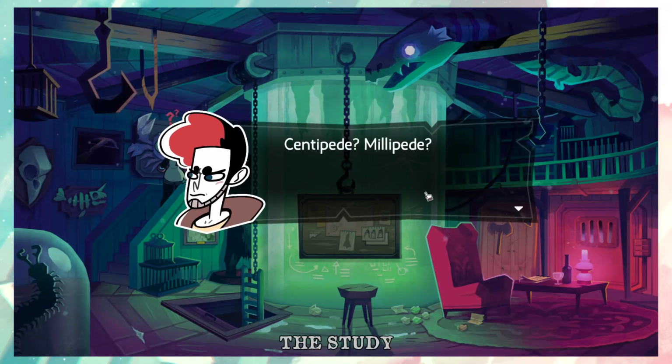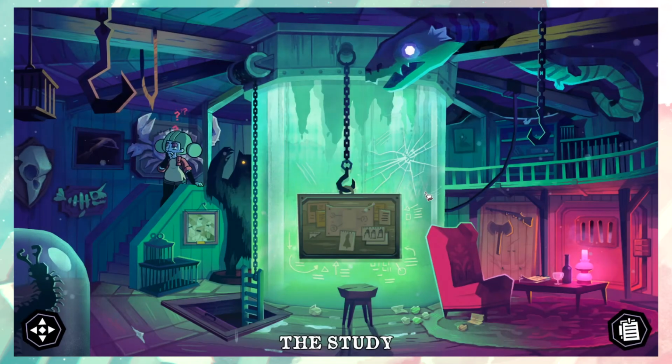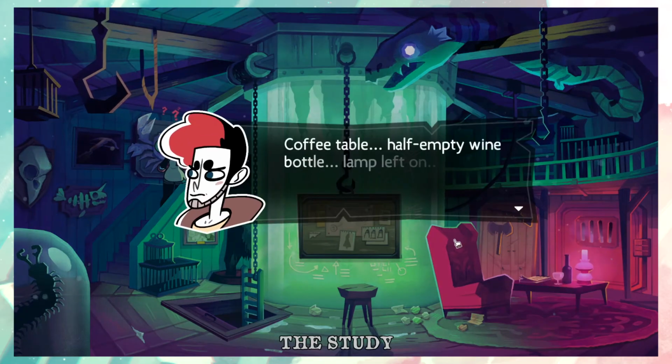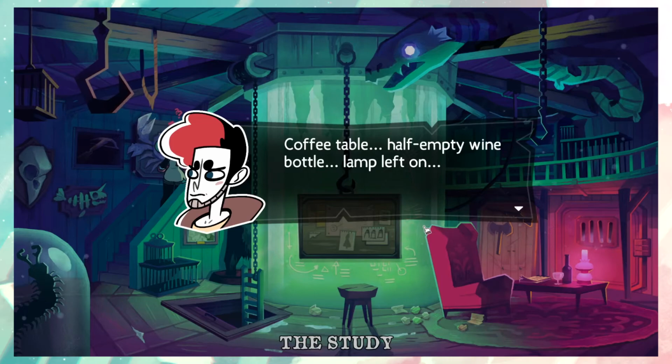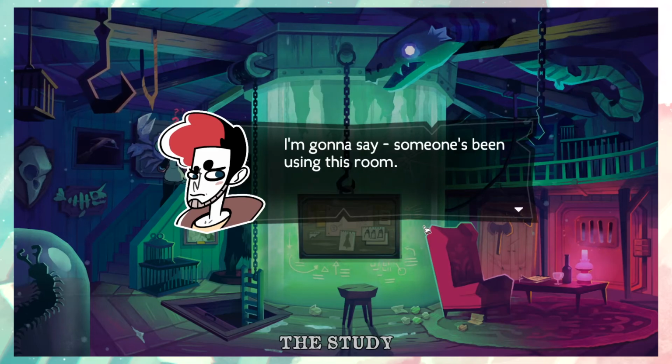Millipede. Gross. Grossipede. Disgustingipede. How many legs has it got? Too many. Coffee table, half-empty wine bottle, lamp left on. So people have been here recently. I'm gonna say someone's been using this room. They're probably gonna catch us and kill us. Send those mistids on us.